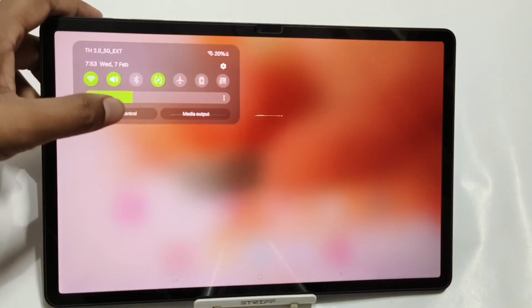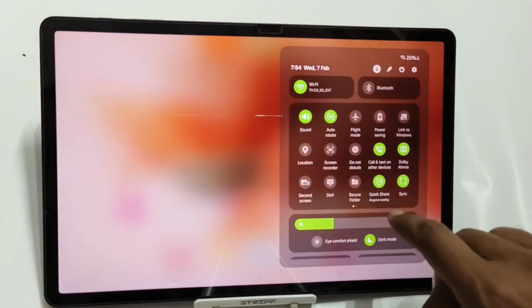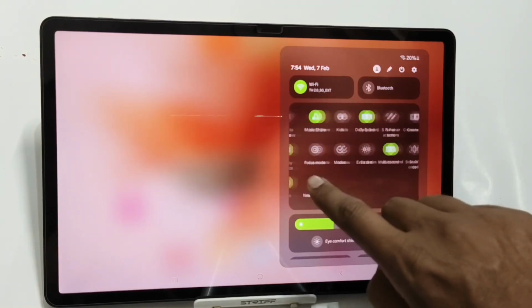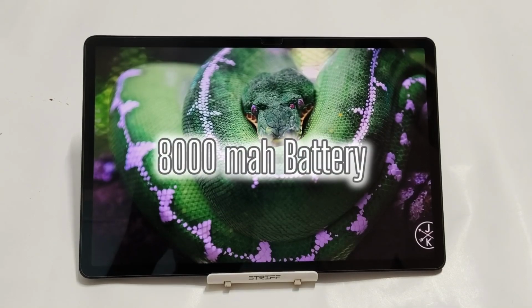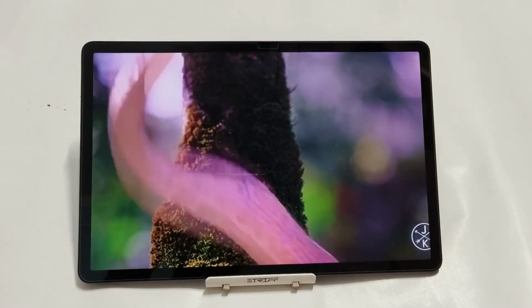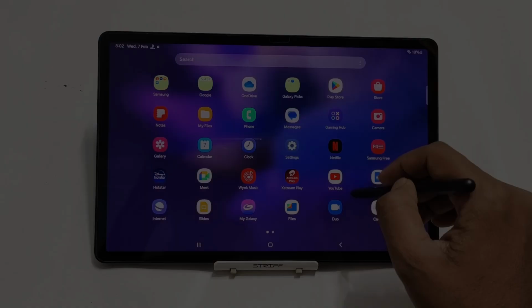Moreover, it comes with a powerful performance with Exynos 1380 SoC. However, Samsung should have provided Snapdragon processor because Exynos processors heat up a lot. Tab S9 FE comes with 8000 mAh battery, which will give you enough juice to run the device and you will get a very good screen on time along with this tablet.